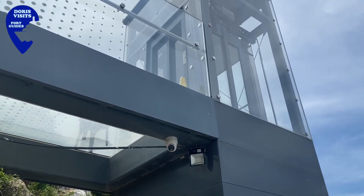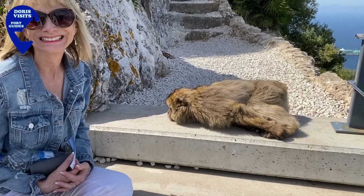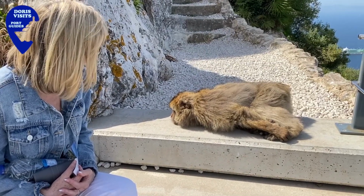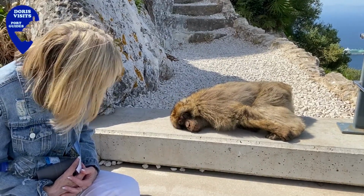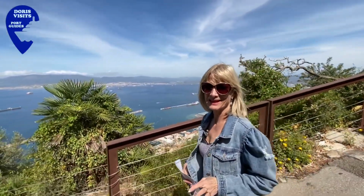Are you having a little sunbathe? It's nice there's a breeze, you won't get sunburnt. He's absolutely wet. So if you have mobility issues, the best way to do this is definitely by taxi.